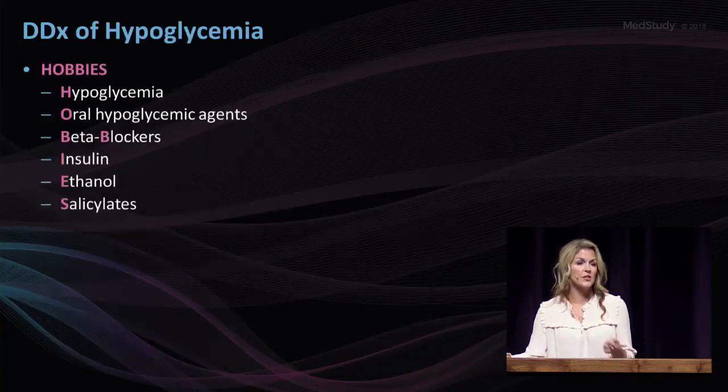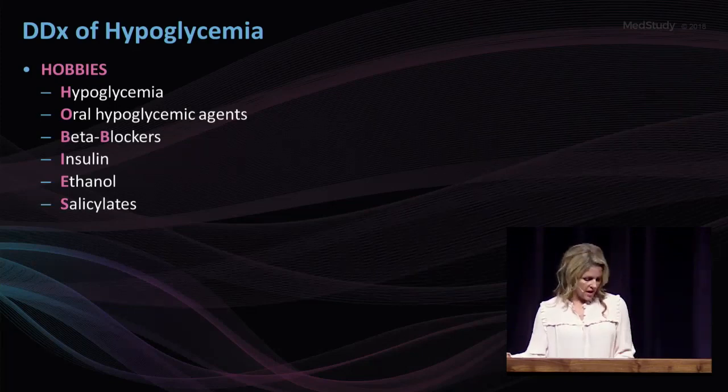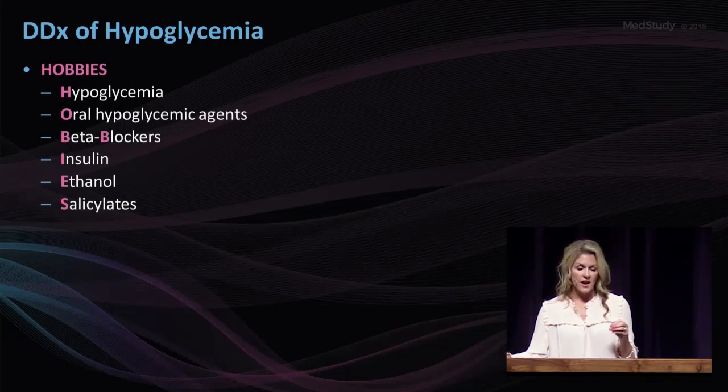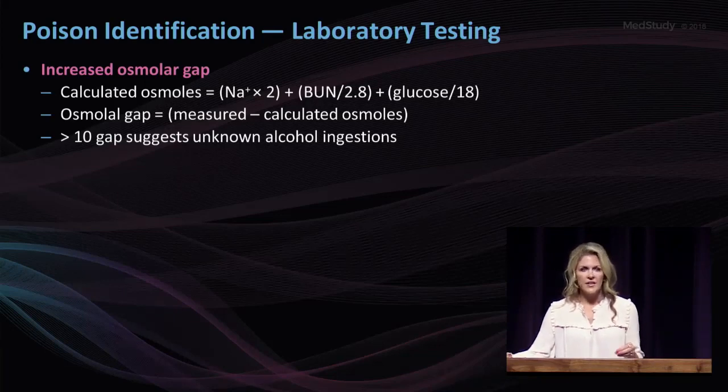The differential diagnosis of hypoglycemia is HOBBIES. It's actually OBBIES because the H is hypoglycemia. Oral hypoglycemic agents, obviously, right, guys? So those are like diabetes meds, particularly like the sulfonylureas like glipizide and glyburide. Beta blockers, insulin, ethanol is a big one that does this, and salicylates. So this is one of these calculations that you kind of just have to put in your brain.